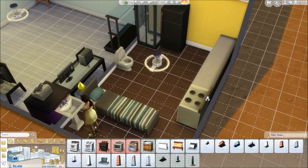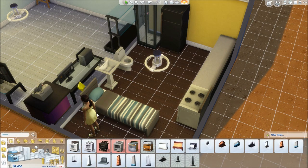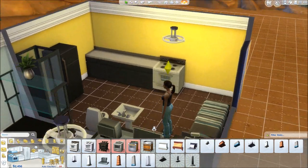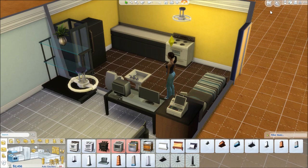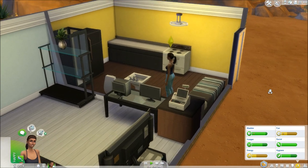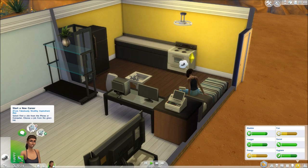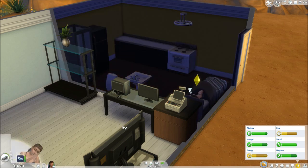I'm gonna put the oven there, and put the sink next to the toilet, and put the bed against the wall. Oh, just because you went near the bed, you did clothes. Okay, that's fine. Let's see what she wants. She wants to sleep. Okay, sleep. Go. No, you're not going to start a new career. No, go away. This is your job.